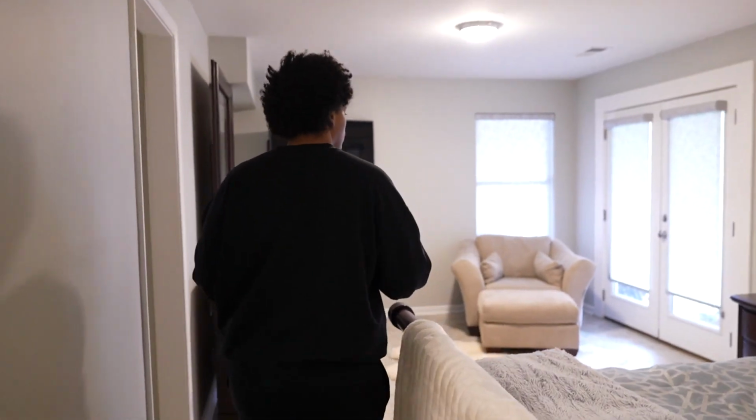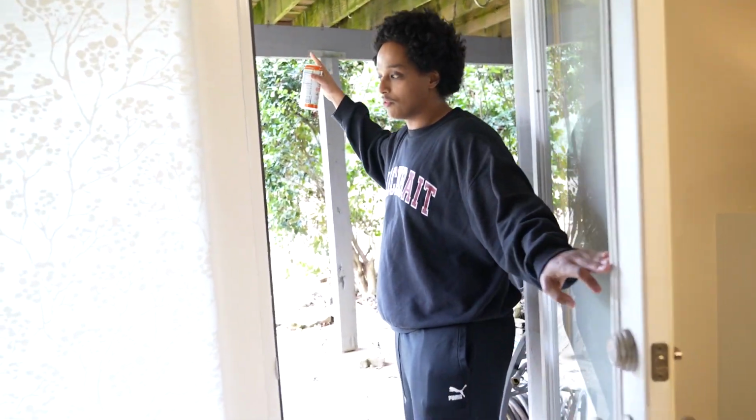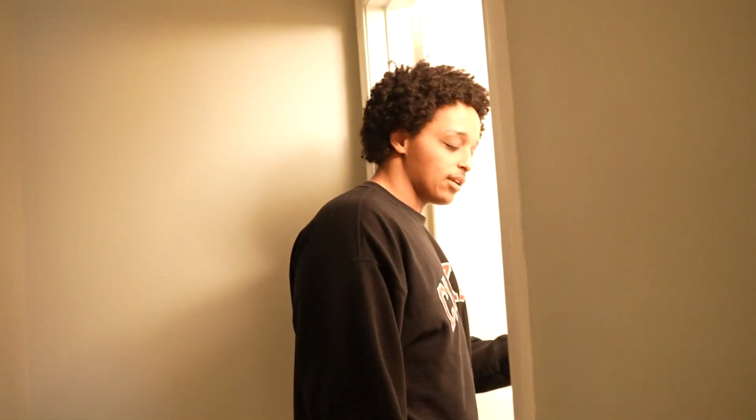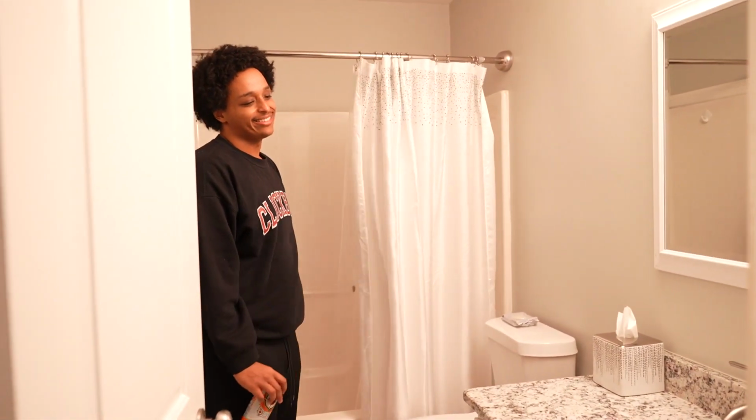There's an upstairs here in this house too. Oh wow. It leads you to the backyard that we were looking at in the patio above. They also have their own bathroom here. Nice little closet. Decent bathroom. There's nothing crazy. Have a bathtub shower. Don't like that.